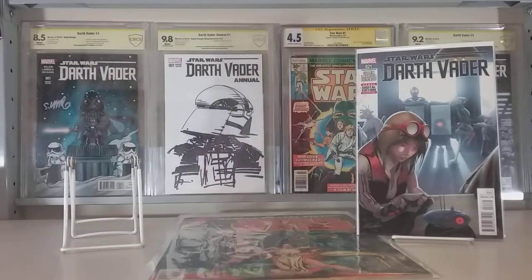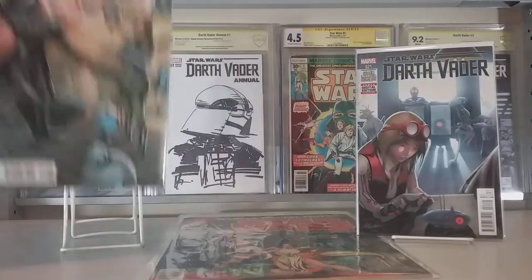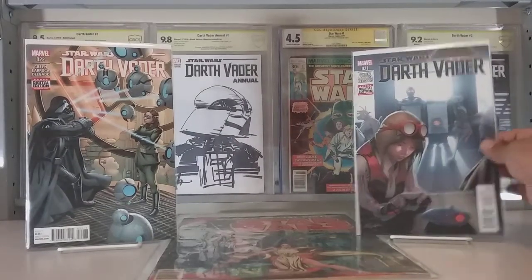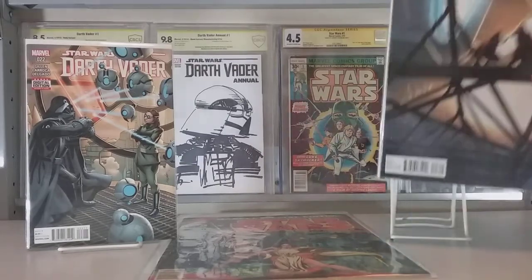Forgot to mention that number 3 is not only the first appearance of Dr. Aphra, but also they think of the evil droids. 22. 23.